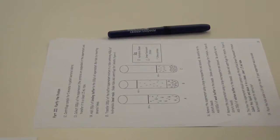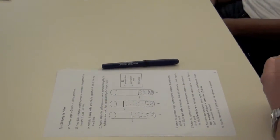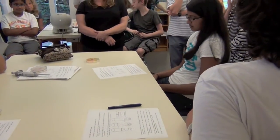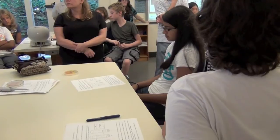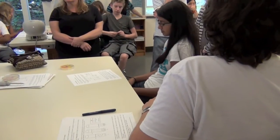We added later 800 microliters of wash buffer to the beads, which basically would help us get rid of the excess proteins that were on top, anything but the GFP. And finally, we added 200 microliters of elution buffer, which would separate the beads from the GFP. So once you got rid of the beads from that tube, all you had, the liquid there, was pure GFP. And we tested it in the end by putting it over a UV light, and that's how we see if we had a purified GFP.